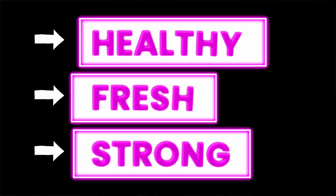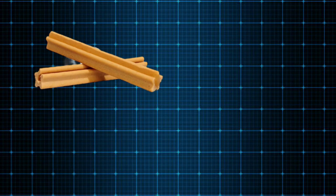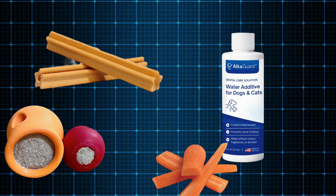Today I'm going to show you how to clean and whiten your dog's teeth so that they stay healthy, fresh, and strong. From daily brushing to easy alternatives like chews, water additives, and diet changes, I'll break it all down so that you can find the best routine for your pup. Because just like us, dogs do need daily dental care to prevent plaque buildup, bad breath, and costly vet bills.